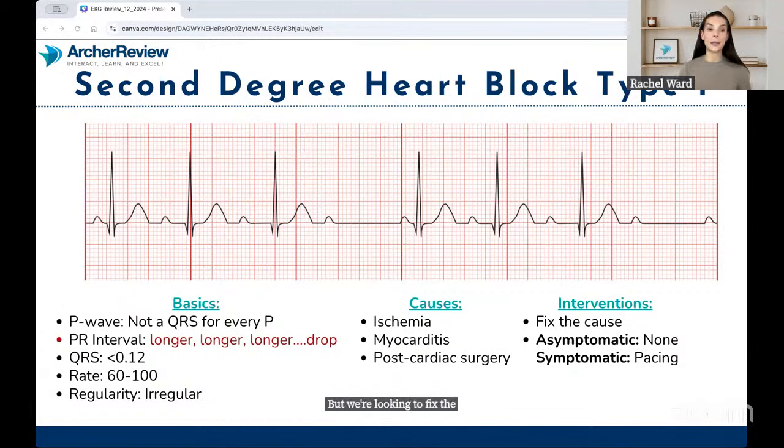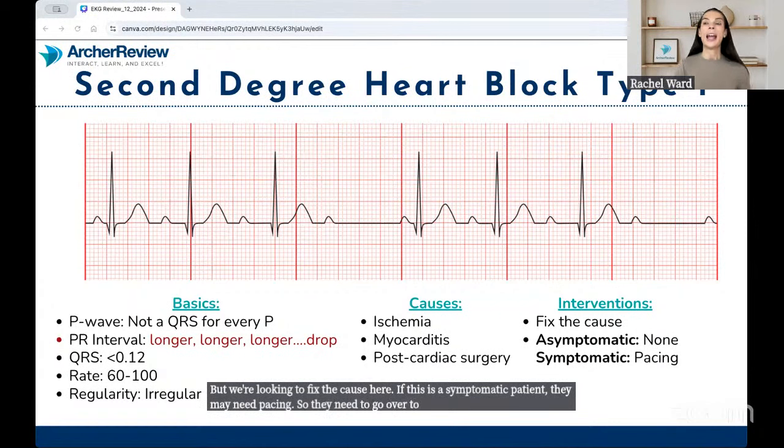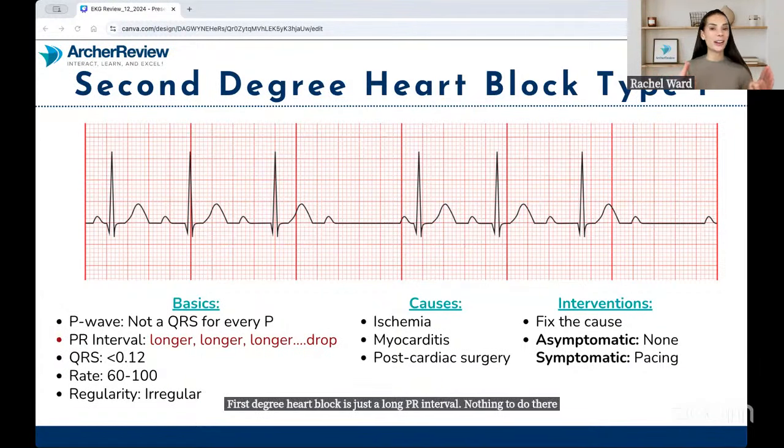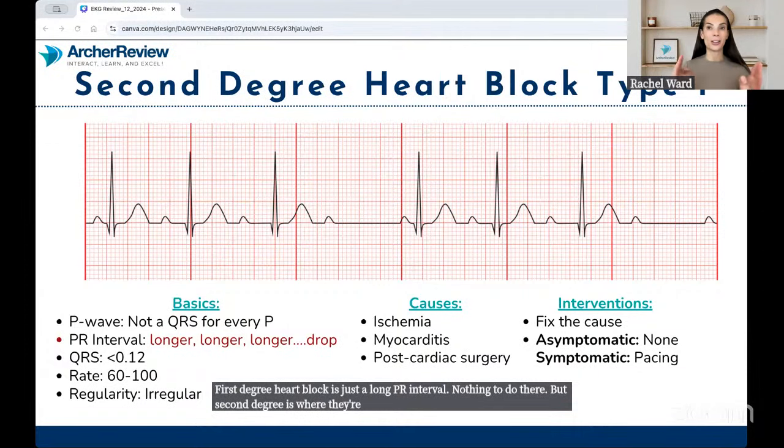If this is a symptomatic patient, they may need pacing, so they need to go over to the emergency room. If they're asymptomatic, this is something we want to dig into what is the reasoning and fix the cause if we can. But again, first degree heart block is just a long PR interval, nothing to do there. But second degree is where they're getting dropped, the longer drop. There's no P wave there.